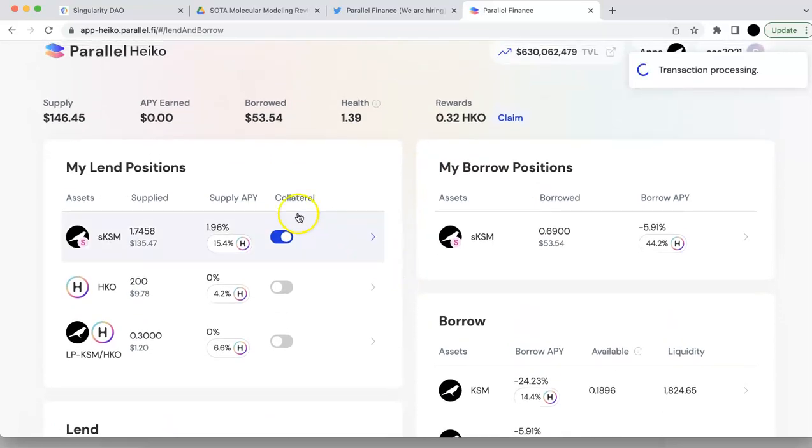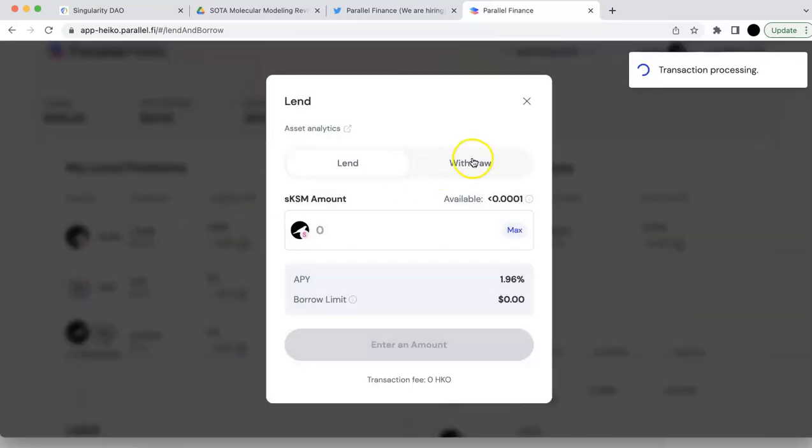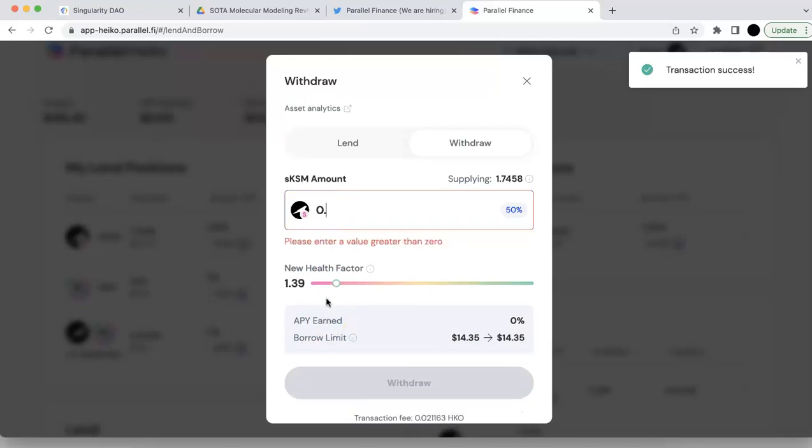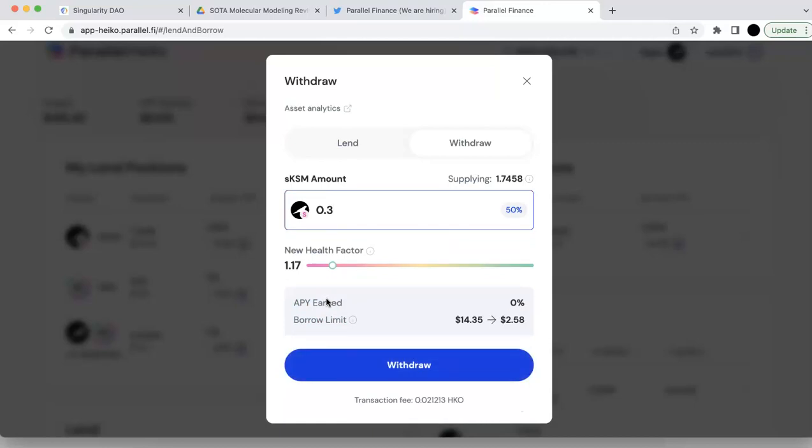Once you are done, once you can pay it back, you can withdraw some KSM. For example, here you can withdraw a little bit. Don't withdraw too many each time because your health factor might be less than 1. So if you check it here, I can only withdraw 0.3 or maybe something.